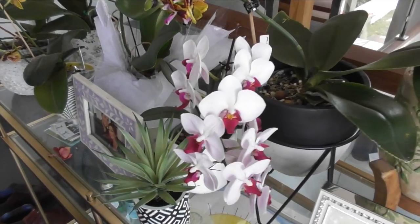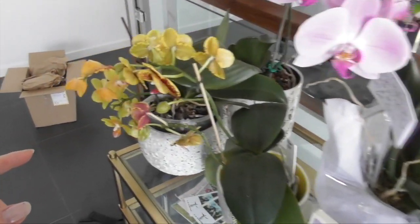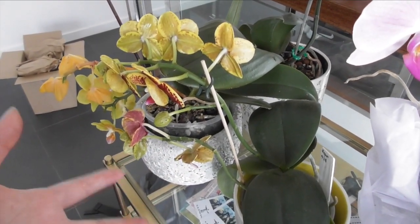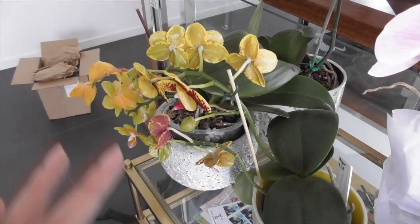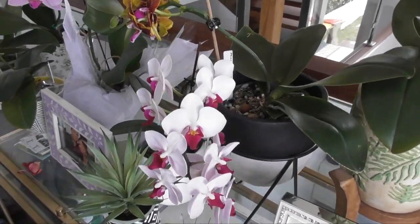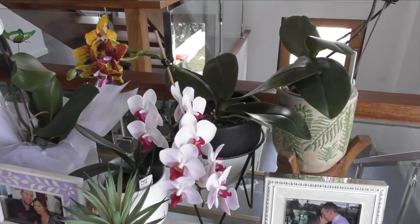There's just a couple of points I want to say about it, but I do have a few phals down here blooming off old spikes, like this one. This is an older spike, and the blooms definitely do not last as long as the new spikes, so I guess that's something to keep in mind. I really think it's personal preference, and I don't think it matters too much on a healthy plant whether you keep the spikes or not.